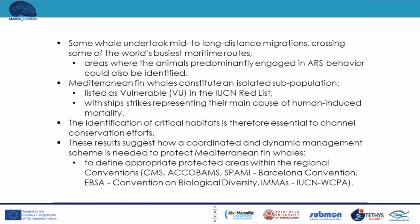To conclude these preliminary results, some whales undertook mid to long-distance migration, crossing some of the world's busiest maritime routes, and we were able to identify areas where animals were engaging in feeding behavior. The Mediterranean fin whales constitute an isolated subpopulation which is listed as vulnerable under the IUCN Red List, and ship strikes represent the main cause of human-induced mortality.